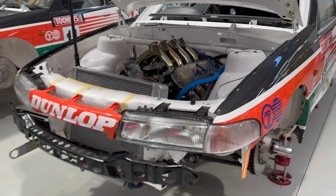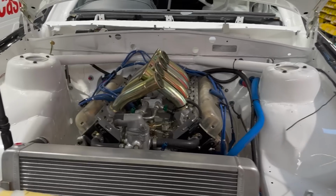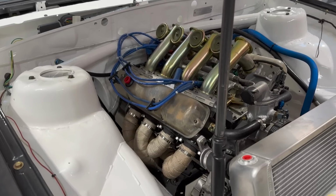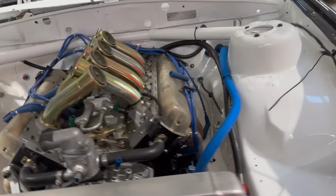And here it is, the 1993 Bathurst race winning engine back in the car. We have had it sitting in there before we dynoed it and before all the chassis got painted, but now it's in there for good with our wrapped header pipes and starting to plumb up our oil lines.